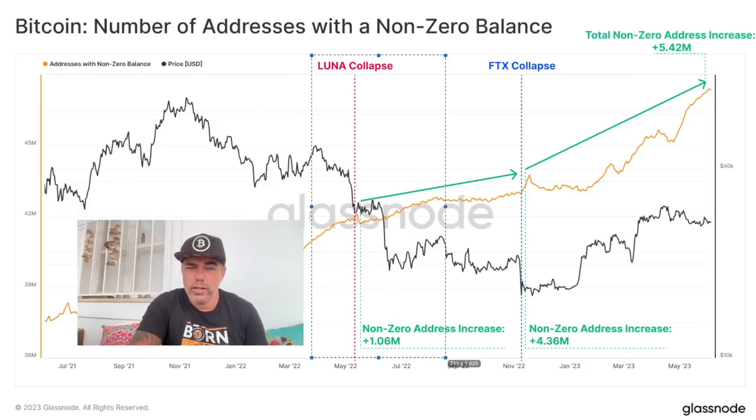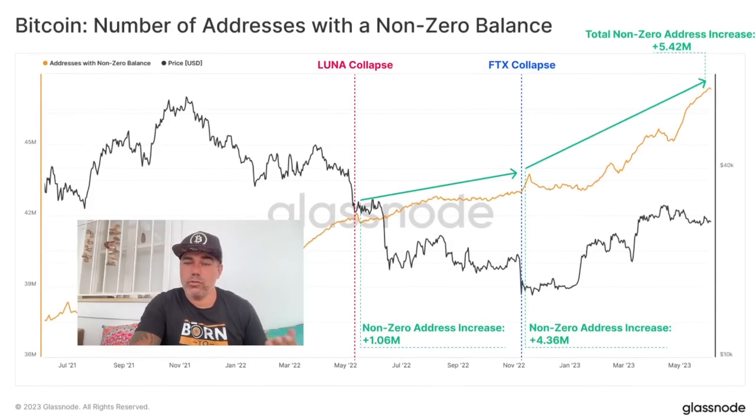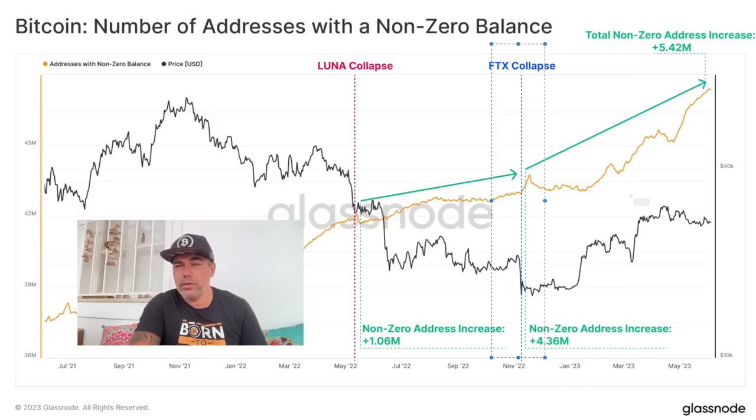This was the Luna collapse. After the Luna collapse, 1.06 million addresses were created. An increase of 1.06 million non-zero balance addresses. So that's Bitcoin addresses with a balance that were created. And then we had the FTX collapse, the biggest collapse in Bitcoin's history.